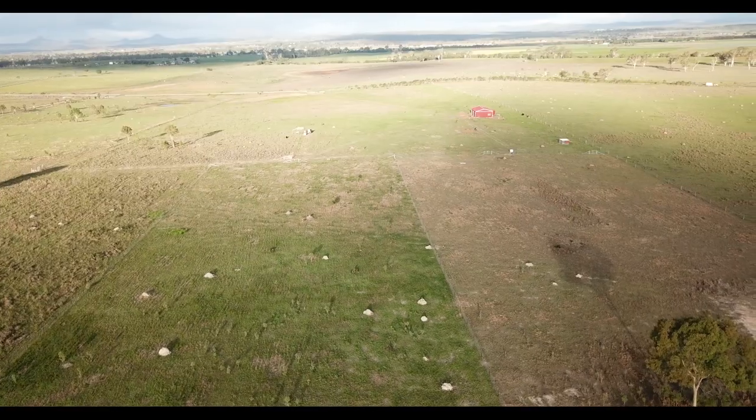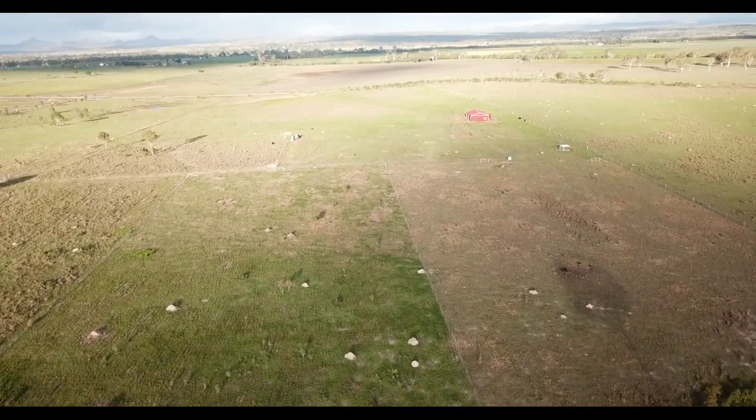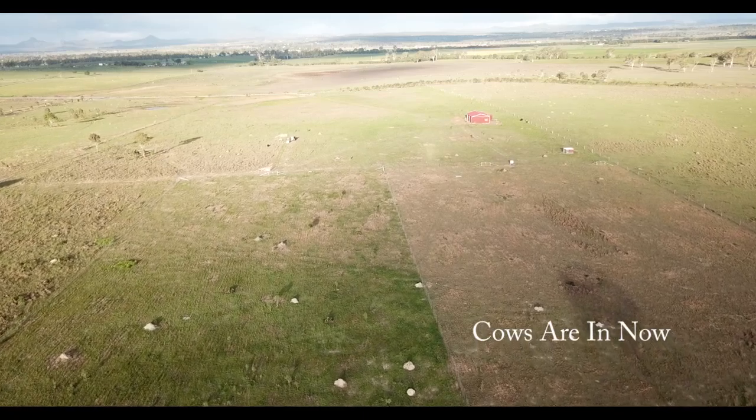which is good because I threw some seed out yesterday on the spare paddock, which we're resting at the moment. A bit of oversow of medic and some loosened seed. And you guys should see the difference between the paddock that we're trying to improve in comparison to the paddock that the cows are in now. Obviously, they've eaten the one that they're in now down quite a fair bit.